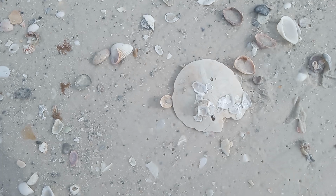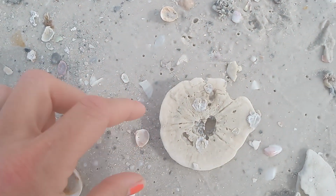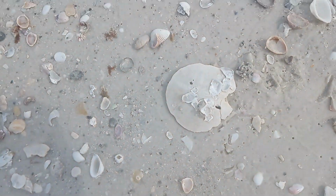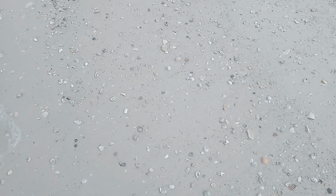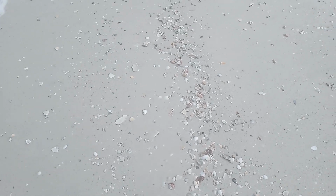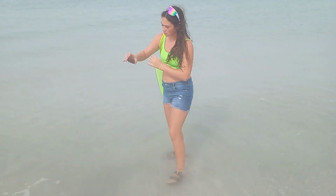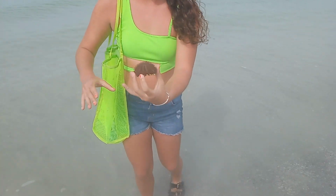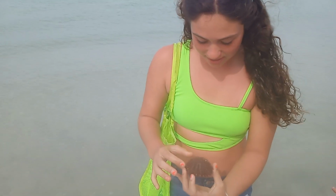It's a sand dollar. Got some barnacles. Crushed a little bit. We'll leave it there for somebody that's never found one. Avery just found another sea urchin. It's huge. They are big. Did you find it in the water?